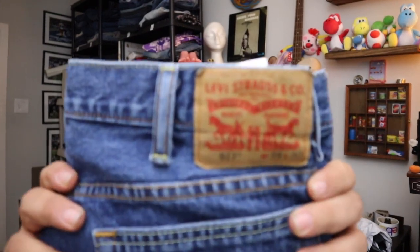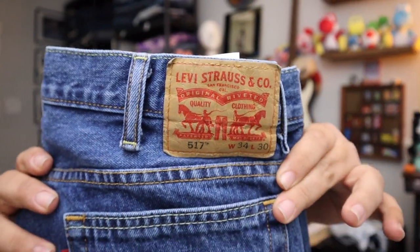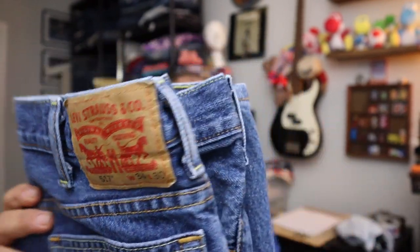Some jeans, some Levi's. These are Levi's 517 boot cut, size 34-30. Just your run-of-the-mill blue jean. They're a little darker than normal, but nothing too fancy. They look like they've never been worn or worn maybe once or twice. $13 plus shipping.